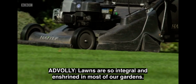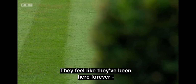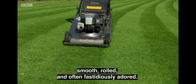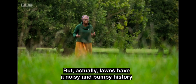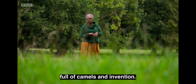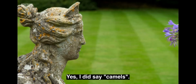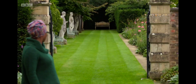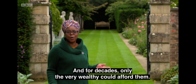Lawns are so integral and enshrined in most of our gardens. They feel like they've been here forever, smooth, rolled, and often fastidiously adored. But actually, lawns have a noisy and bumpy history, full of camels and invention. Yes, I did say camels. And for decades, only the very wealthy could afford them.